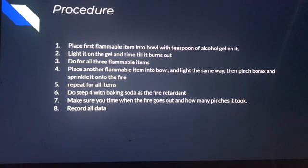Then you're going to redo step 4. So you're going to place another flammable item into the bowl, light it the exact same way, and instead you're going to pinch baking soda and sprinkle it onto the fire. Once again, you do not want to put it over places that aren't burning, because it's not going to stop the fire. The point of it is to suffocate the fire and try to get rid of it, not hold a line for it.